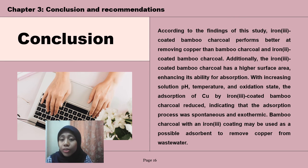According to the findings of this study, Fe(III)-coated bamboo charcoal performed better at removing copper than bamboo charcoal and Fe(II)-coated bamboo charcoal. Additionally, the Fe(III)-coated bamboo charcoal has a higher surface area, enhancing its ability for adsorption. With increasing solution pH, temperature, and oxidation state, the adsorption of copper by the Fe(III)-coated bamboo charcoal reduced, indicating that the adsorption process was spontaneous and exothermic. Bamboo charcoal with Fe(III) coating may be used as a possible adsorbent to remove heavy metals from wastewater.